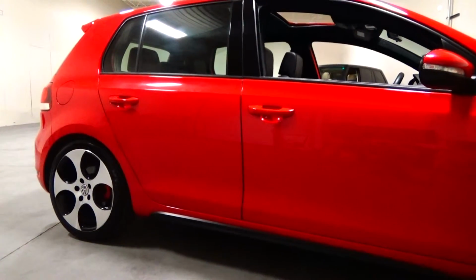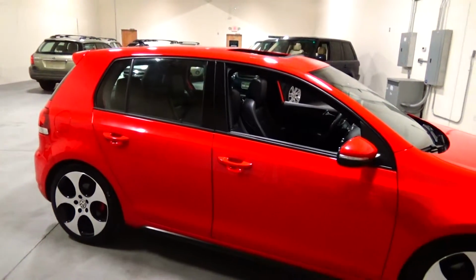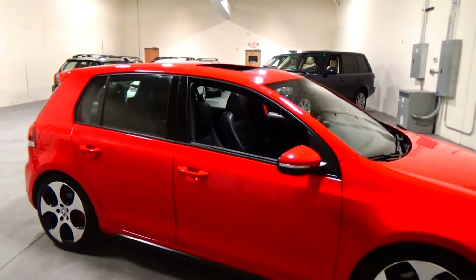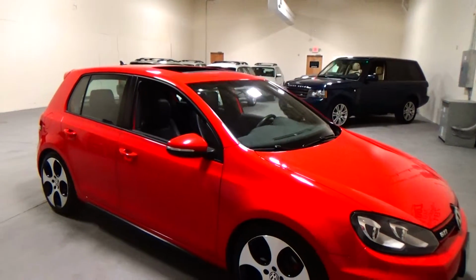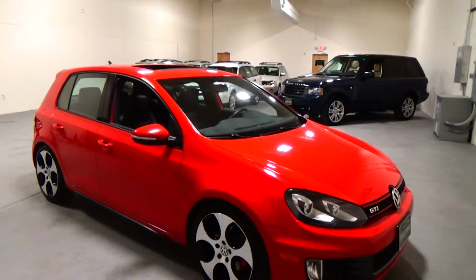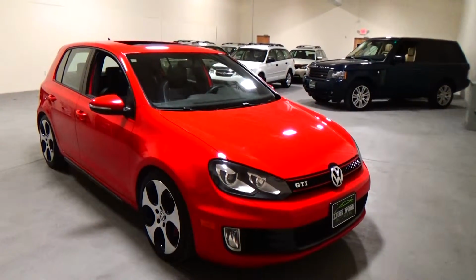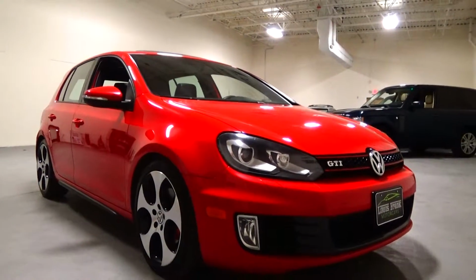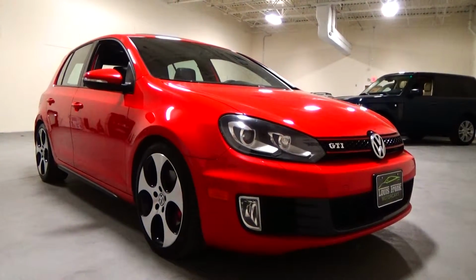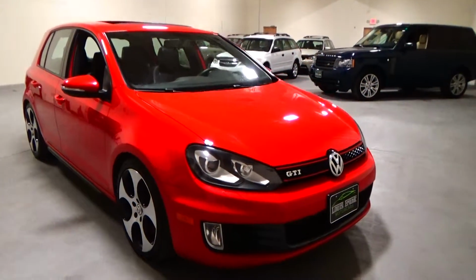Absolutely stunning four-door GTI. Really a fantastic package, the Autobahn package is. Full leather interior, which we'll get to in a second. You do have things like adaptive xenon headlights, which this car has. You have keyless entry, also a push to start, but really just a gorgeous, gorgeous car.